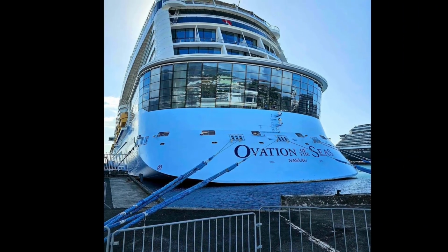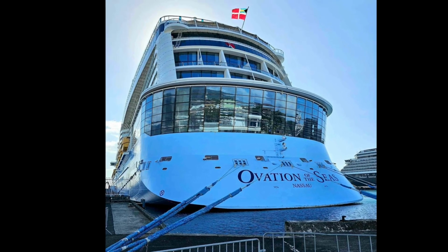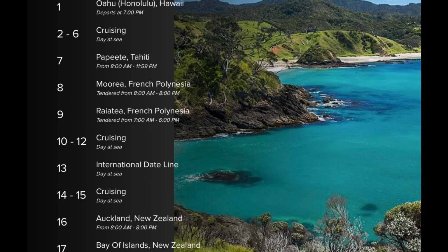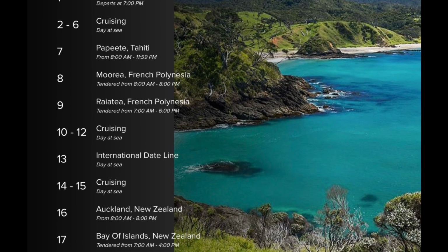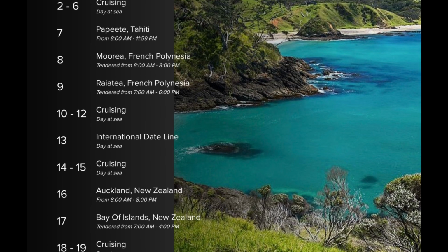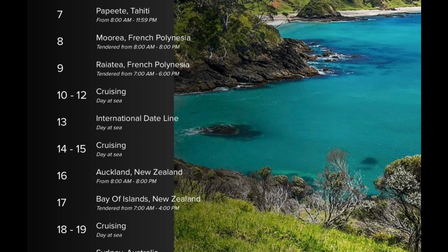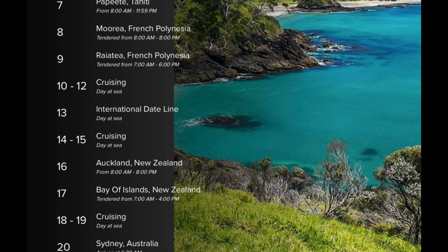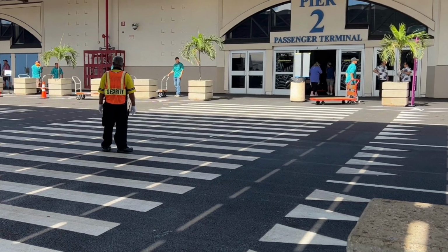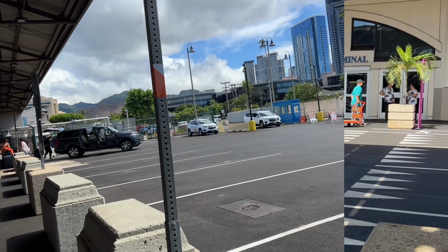We're in Hawaii. We're about to hop on Ovation of the Seas and sail from Hawaii through French Polynesia, where we'll stop at Papeete, Raiatea, Moorea, across to New Zealand with Auckland, Bay of Islands, and then home to Sydney, Australia for us. But first, let's have a look at the International Cruising Terminal in Hawaii, Pier 2.